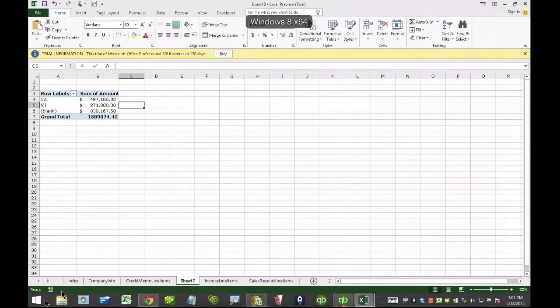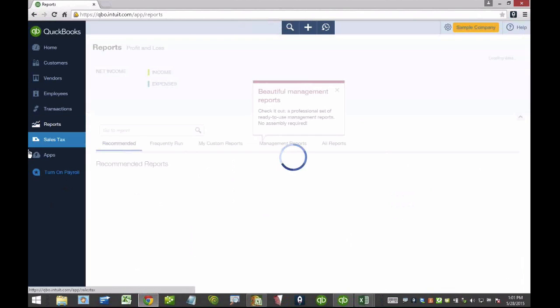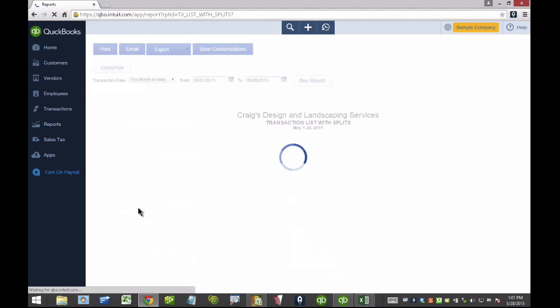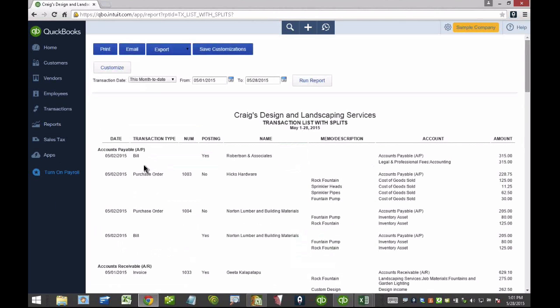So there was another report, and this is just kind of retracting some of my original statement. There's another report different than transaction list by date, which is called transaction with split. Now this one works because it comes with the splits. The problem with this one is it requires a lot more cleaning in Excel. Because we get so many of these blanks, it's a lot less fast. It's a lot slower to work this way.